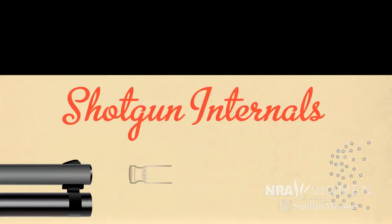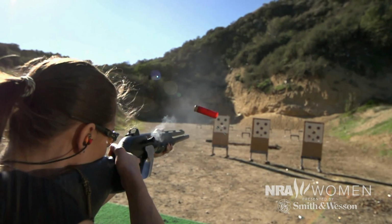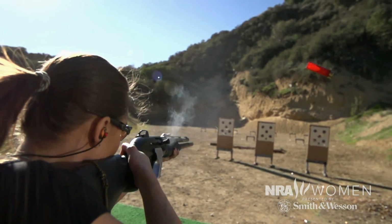Gotcha. It kind of reminds me of a circus cannon or something like that, right? It's shooting out of the barrel and then it spreads. Exactly. Your most common shot shell is a 12-gauge shotgun shell. Gauge denotes the size, and in this case, 20-gauge is smaller than a 12-gauge. Now that's something to really keep in mind because it can be very confusing, right? Yeah. Can you explain a little bit as to why we even call it a gauge? What is that about, and how did that come about?